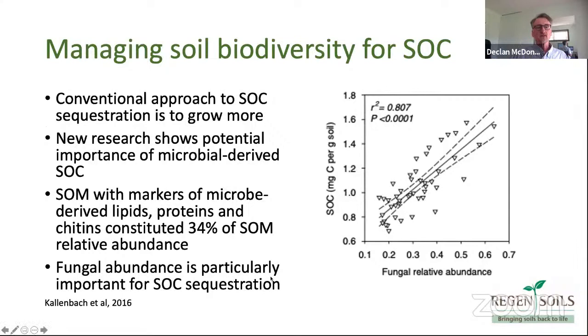And this particular study showed that soil organic matter with markers of microbe-derived products constituted 34% of soil organic matter, whereas the study that I cited last week was close to double that contribution.